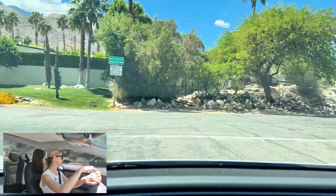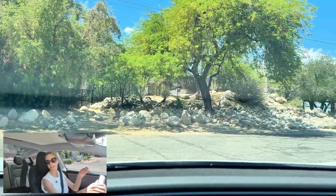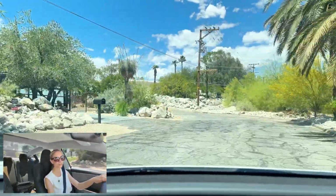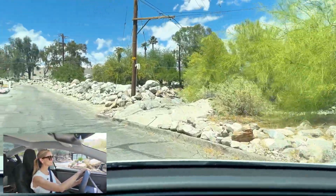Very nice house on the left-hand side. All right, so we are going the right way. I remember going up this road as a teenager to go to my friend's house.